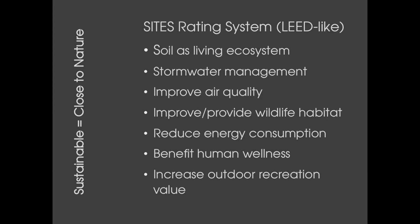And then we get into sustainability, and that's a tricky term. It means so many things to so many people, but I draw your attention to the sites rating system. If you're familiar in architecture with LEED buildings, we've got platinum and gold and silver LEED. It all has to do with energy efficiency, environmental impact, that sort of thing. Well, it crosses over, of course, into landscape design as well.